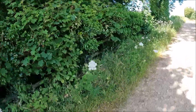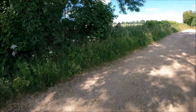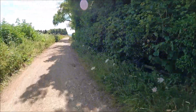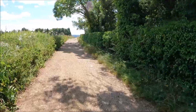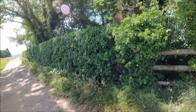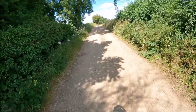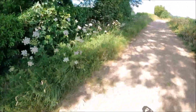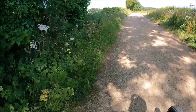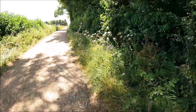I can't even see in there. It looked interesting. How do I get a view in there? Interesting enough that they've grown a hedge with no easy access. You can see something. Right, let's park this up. That'll do.